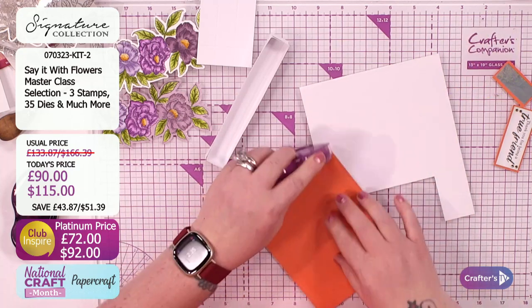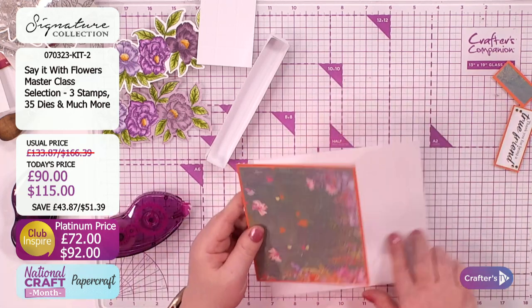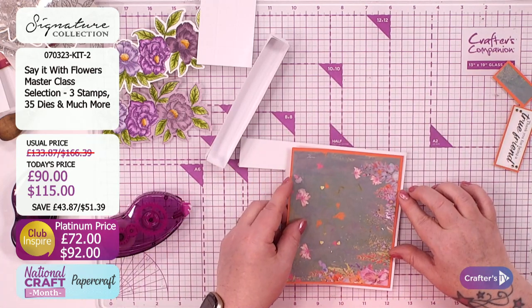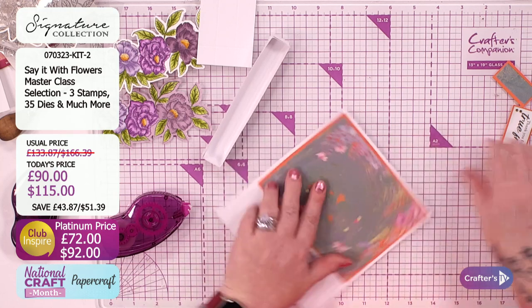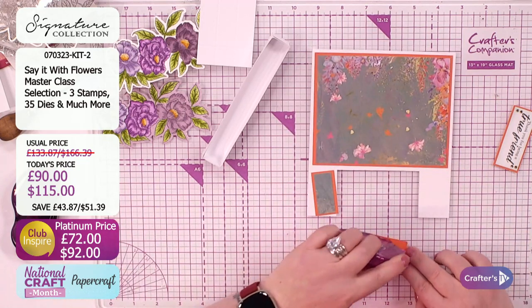So let's pop this on. Just put that on there. There we go. And then I've got these. These are just going to go here on my little legs.